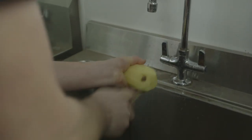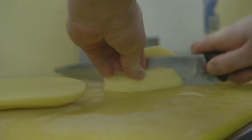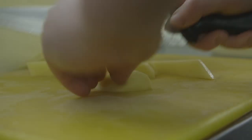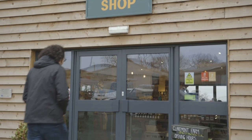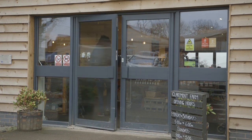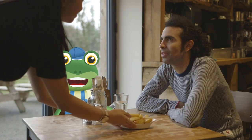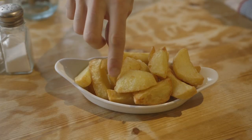Once the potatoes are ready, they make their way to the kitchen, where they're washed, peeled, and chopped into chips by the chefs in the kitchen. Look at that! Fresh potatoes straight from the field and onto the plate. Yum!